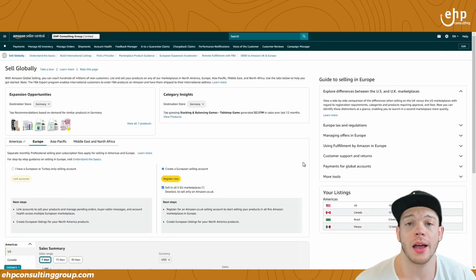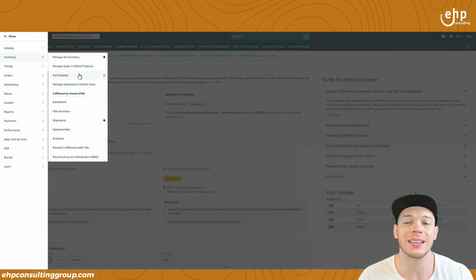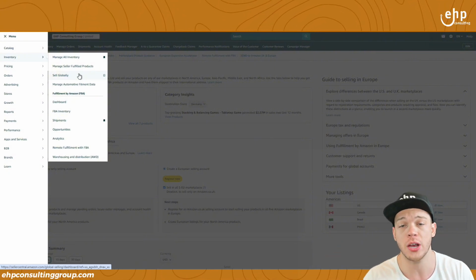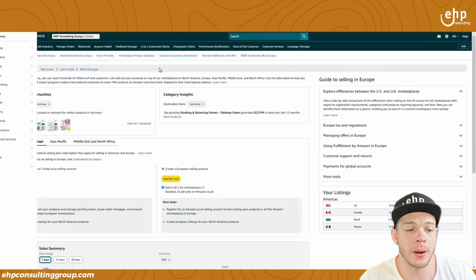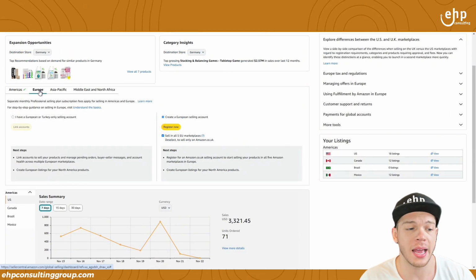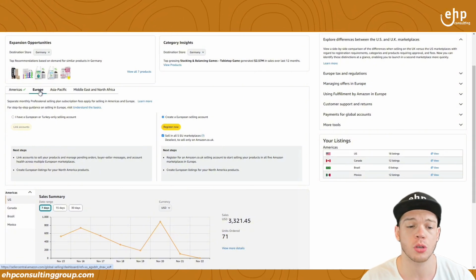Okay, so first you're going to log into your Amazon Seller Central account. You're going to go to Inventory and then Sell Globally. If you don't see this tab, you need to upgrade to a professional account on Amazon. But anyway, you're going to go here and you're going to drop down to Europe. And in Europe, what country is there? There's Spain, Germany, Netherlands, UK, and so much more.